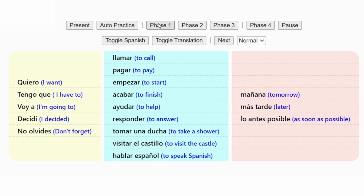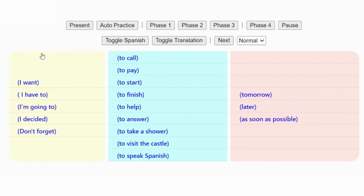So listen out for the phrase or the word, so it's just single blocks, and we're going to identify it on the table. Okay, so phase one. Responder. So we need to find responder, and responder is to answer. Empezar. We need to find empezar. Empezar, to start. Tengo que. Let's just take off the Spanish in a second. So tengo que. Which one is tengo que? And it's I have to. Mañana. Which one is that?